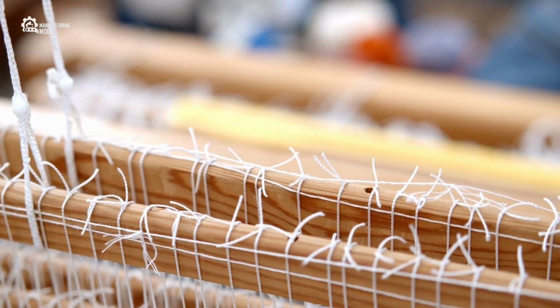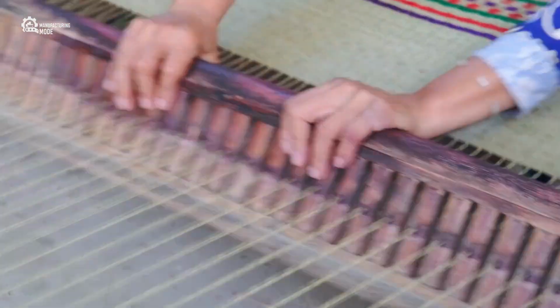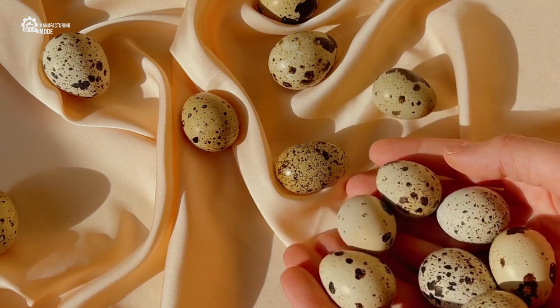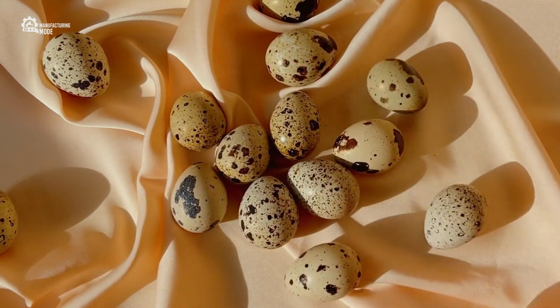But the journey from cocoon to cloth is anything but simple. Timing is of the essence. If the moth is allowed to emerge naturally, it will break the continuous filament, rendering it useless for high-quality silk production. So tradition and necessity dictate that the cocoons are harvested at precisely the right moment.